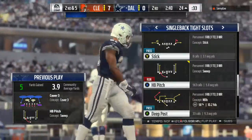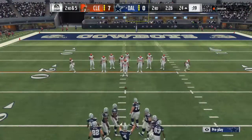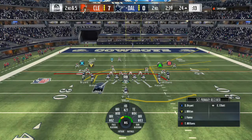This drive is pretty clear. Almost feels like old school fundamentals, doesn't it? Want to impose their will on the defense. What's that, five straight runs? Yeah, five straight carries to start this drive. And like you said, the way it's working, they may just stick with it.